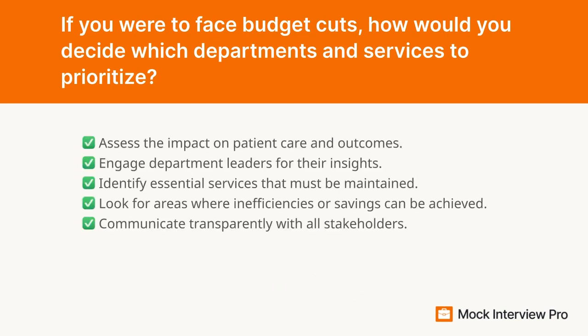Assess the impact on patient care and outcomes. Engage department leaders for their insights. Identify essential services that must be maintained. Look for areas where inefficiencies or savings can be achieved. Communicate transparently with all stakeholders.